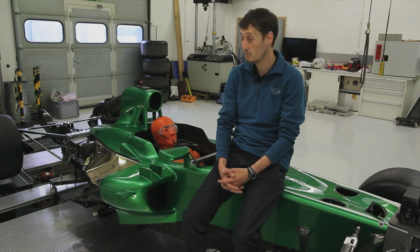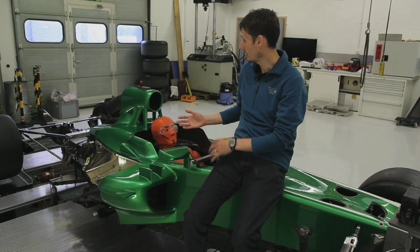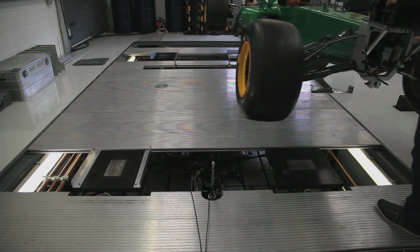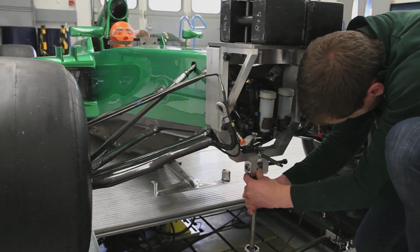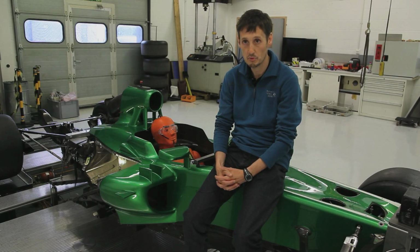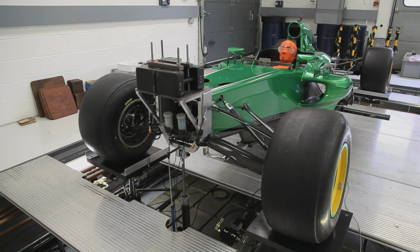So then we've brought the car back into the rig room here. We've craned the car onto the rig using our overhead gantry crane, and it's vital for us to use this rig because it helps us in a number of ways, primarily to correlate our models for doing ride simulation and also for doing damper and spring setup. But it also helps us with doing some real test work that we can then carry over to the track in the next coming weeks.